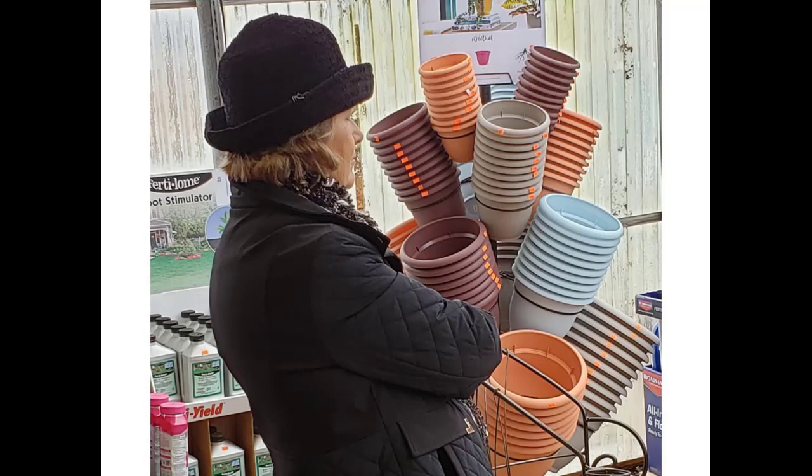Come in here. Yeah, it's pretty cold. Anyhow, I asked this lady if I could use her picture. I didn't ask Paula because I was talking good about Paula. So anyhow, she was dressed pretty.